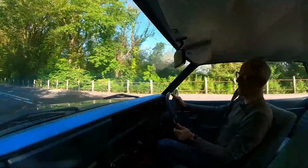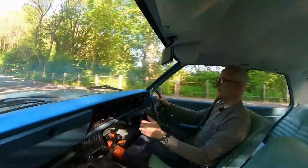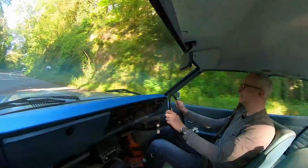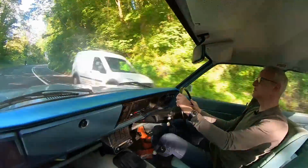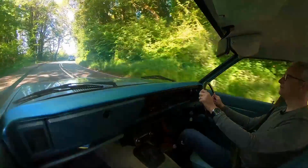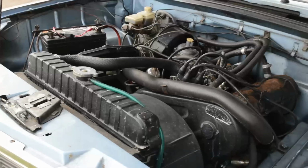Tiniest line here on this bend. I can go up to fourth already going up this hill, and the torque will just see me through, no problem at all. The engine itself is quite sprightly.